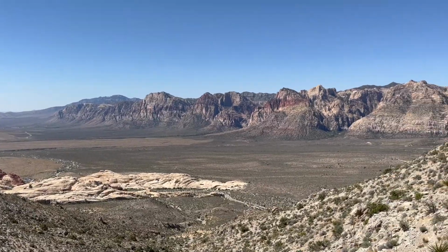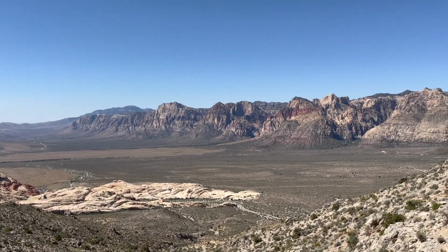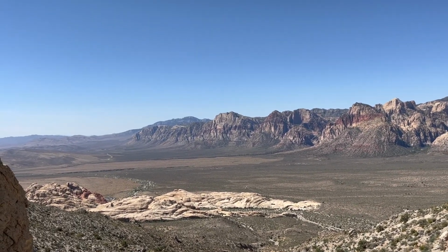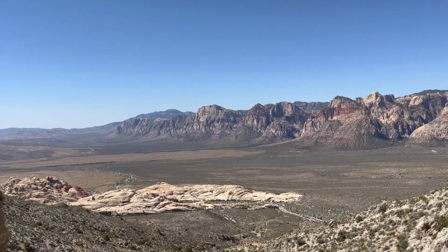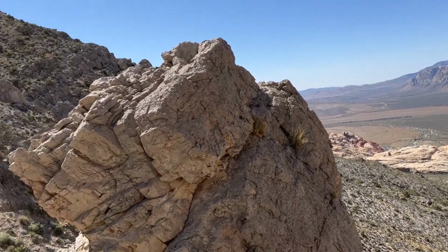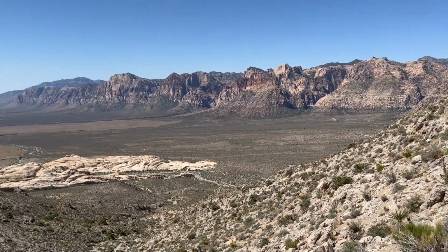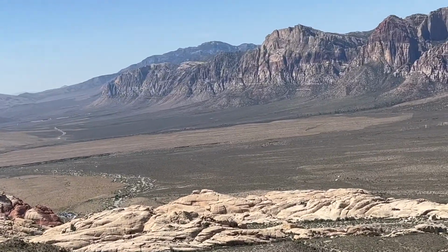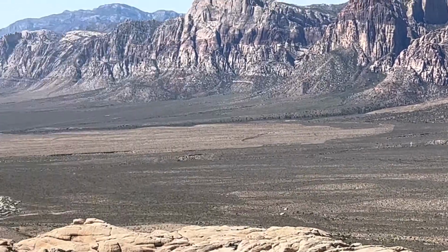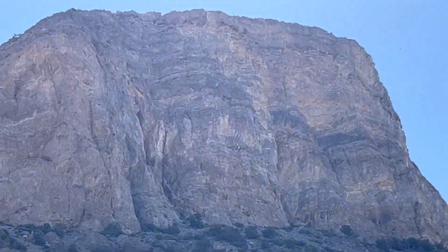All right, just taking a little break here. We're 1.7 miles in, ascended 1,085 feet. So we got just a little under 1,000 feet of climbing to go, and a little less than a mile. But this is the view from where I'm at now. It's still pretty priceless looking here, but wait till we get up there.